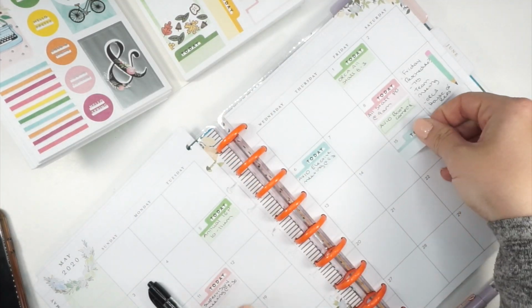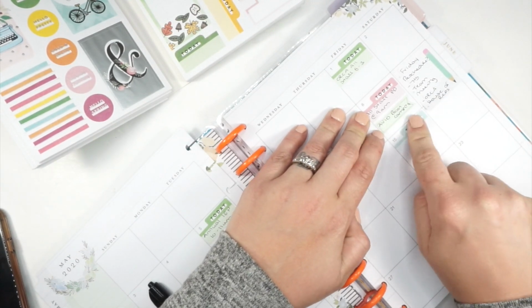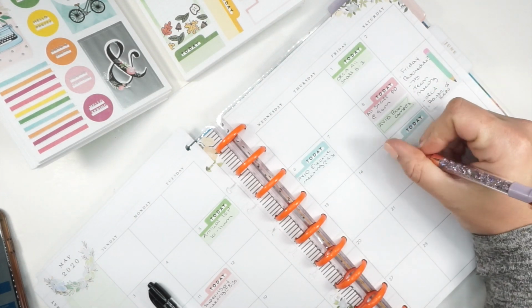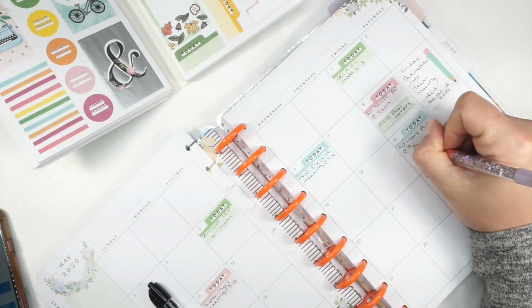Seriously loving these stickers. These monthly cutout label things. I am really obsessed with these.